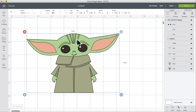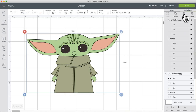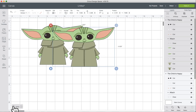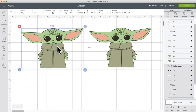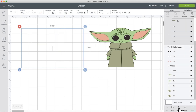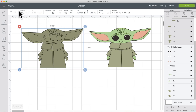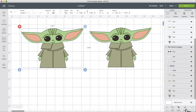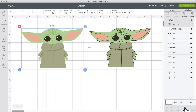So Sue Nelson, I'm going to try this. This is something new for me. So I'm going to duplicate this now is what I think she means. Let's zoom out. Okay, so you want to print and cut, but you want it to be outlined. So I'm going to make this one print and cut by clicking flatten. Oops, I clicked the wrong button. I clicked attach. I only knew I clicked attach by what I saw happen. So click flatten, this button, not the attach button.